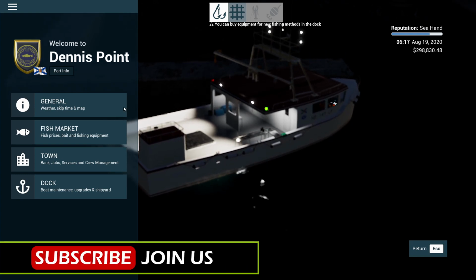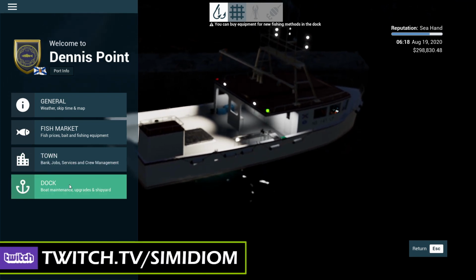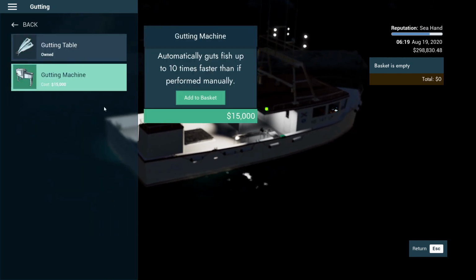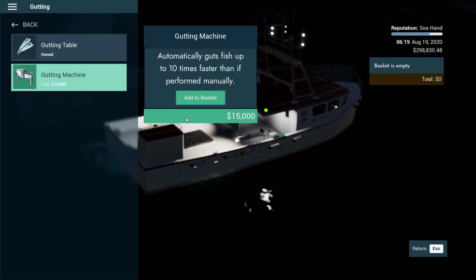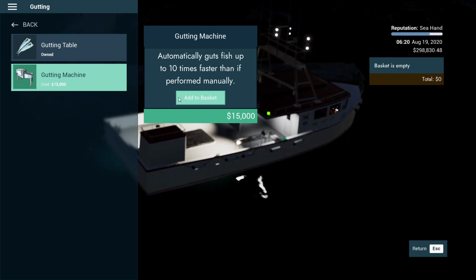So we're in Dennis Point at the moment. We've got those nets out, which I'm not overly confident about. But what I wanted to do while I was here is, because we are going to keep hold of this boat, probably for a very long time, even if we get other boats and stuff, I wanted to add some stuff.